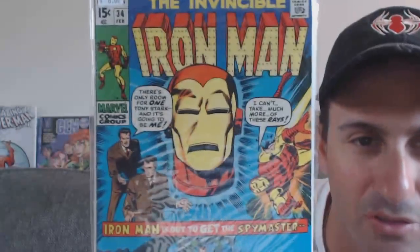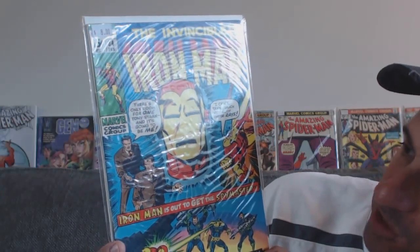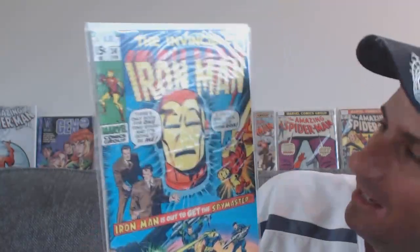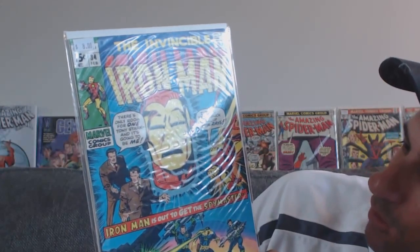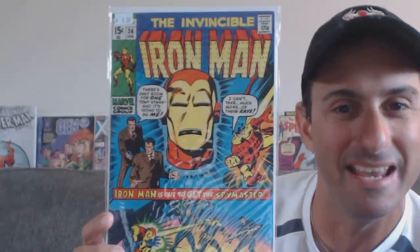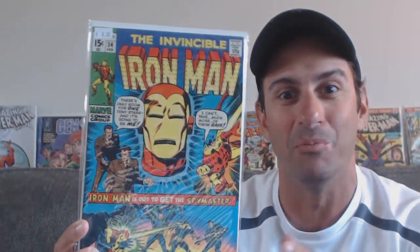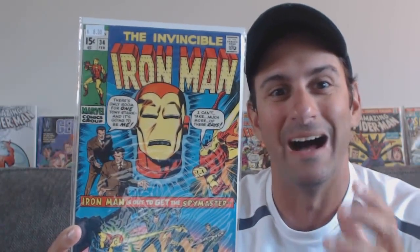Next in the collection, we have issue number 34. Really cool cover also here. Tony Stark. "There's only one room for Tony Stark, and it's going to be me." And then it says, "I can't take much more of these rays." I love the description old comics did back in the day on describing everything that happened in the comic book. And that's why there's so much word dialogue, because they felt that you needed to explain everything that the characters were doing so the reader could understand.